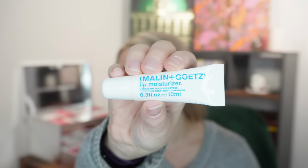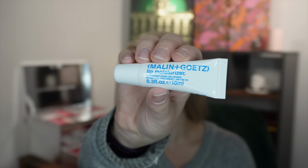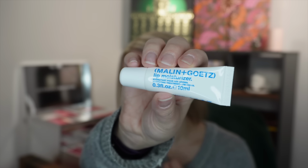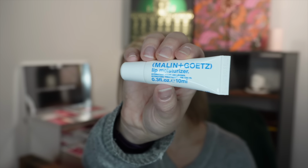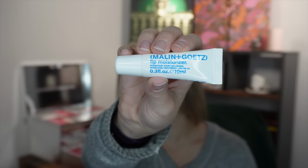Day number 7. Today we get a lip moisturiser from Malin and Goetz. It is a lip balm to you and I. It is this one. I have spoken about this many times. I've bought this many times. It is just a simple clear lip balm. Leaves a really light kind of glossy sheen to the lips and moisturises them very well. It is a full size and it retails for £14. Nice to throw in your bag this time of year when your lips are a little bit drier and you just want moisturisation. Maybe, like I said, a hint of shine.